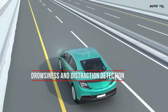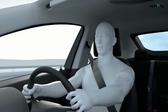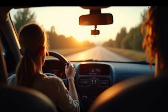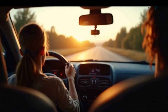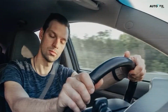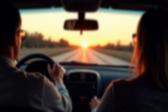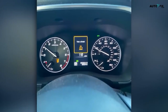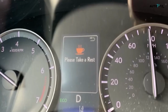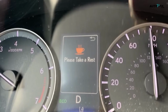Number 25, drowsiness and distraction detection. This intelligent system acts like a built-in monitor for adult drivers. It employs small cameras to observe your face while driving. If it detects signs of drowsiness, such as fluttering eyes, nodding head, or slow blinking, it recognizes that you may be falling asleep. Some versions also monitor your steering behavior. If you start swerving, the system takes note and alerts you with a warning on the dashboard. Some vehicles may beep, while others display an icon resembling a coffee cup, advising you to pull over before you risk falling asleep at the wheel.